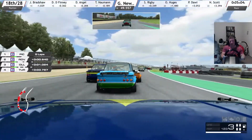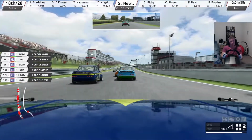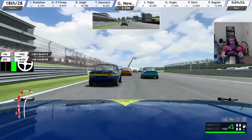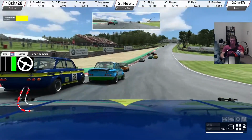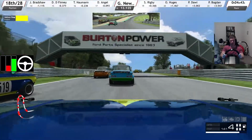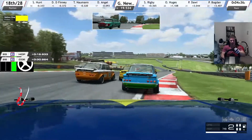Wow. And that's 5 minutes gone. We've still got half of a race left. Oh my god, this is going to be crazy. Oh, a bit of a slide. Oh! Oh, someone's rolled! Oh no!